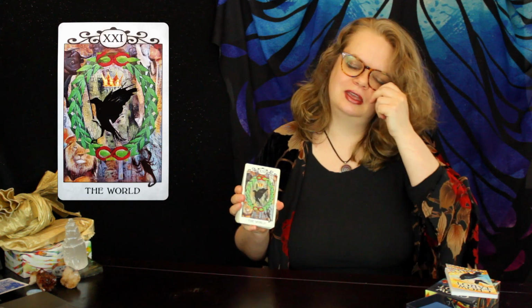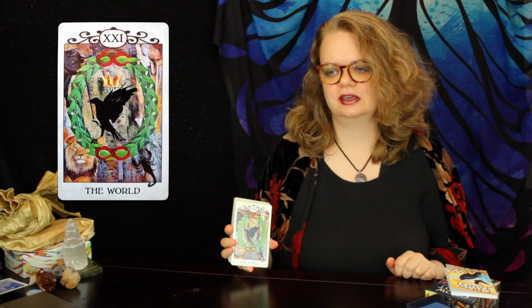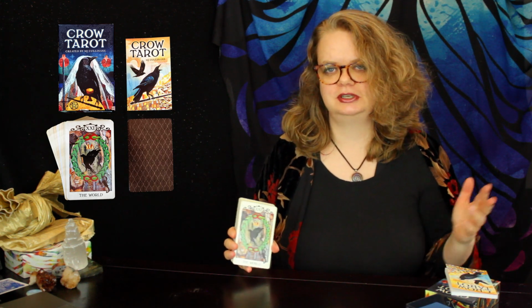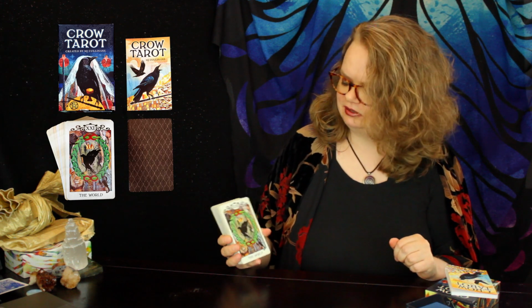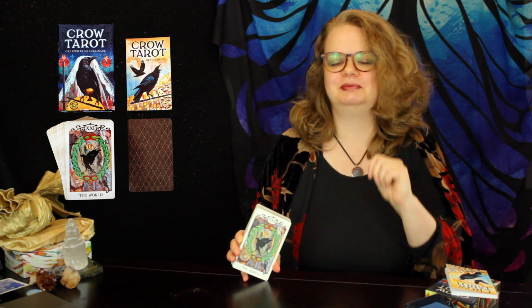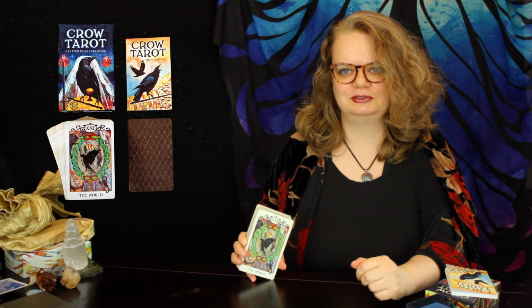And with the World here at the bottom of the deck, I think it's a lovely deck, especially if you like that kind of darker aesthetic. It's a good deck for Halloween, but it's a good deck for all year round if you like crows and dark things, and I think it's really lovely. I would be interested if they did a smaller deck, that would be slightly easier for me to shuffle, but I think it's really great.